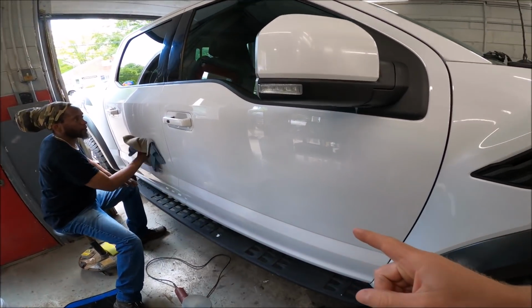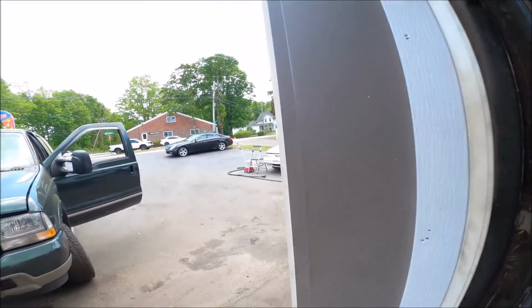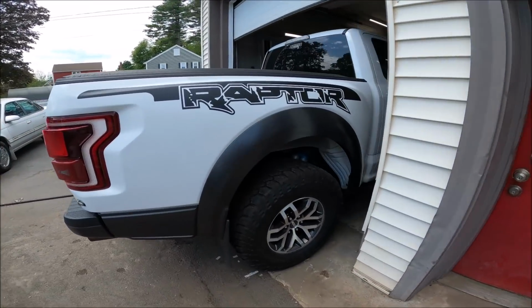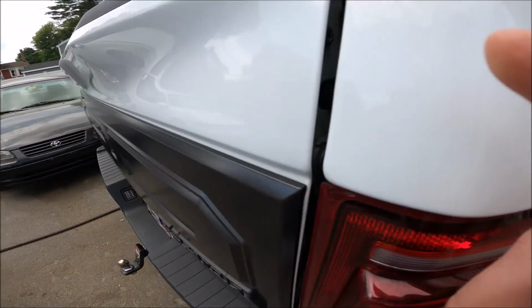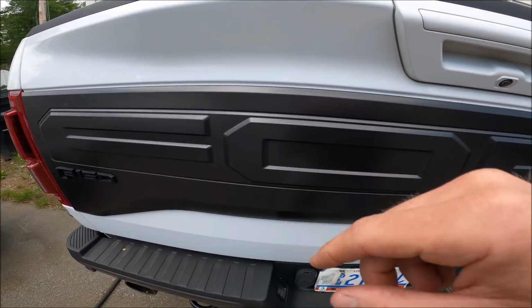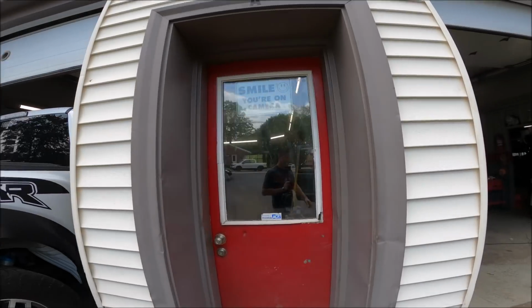So this Raptor had rusty corrosion spots all over it. So let's see if I can see any. If you look really close, you can see little spots that have come through on the paint all over the place. And I think it might, maybe, what do you think causes that?